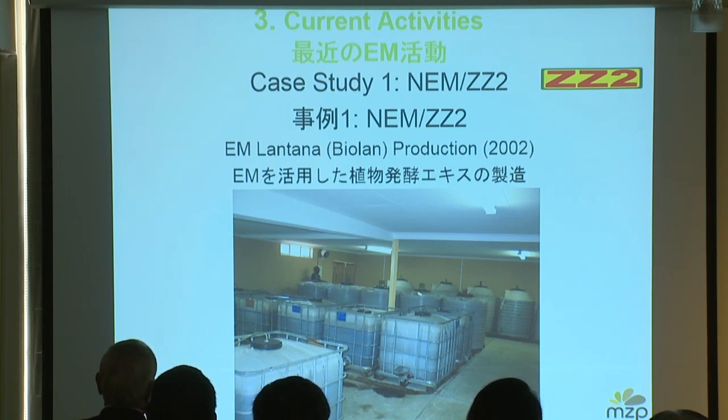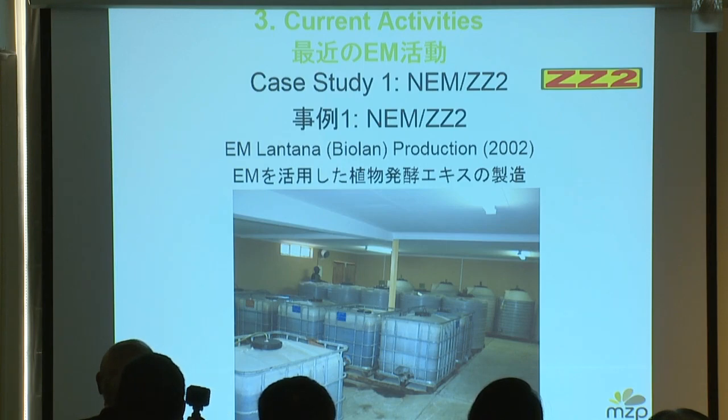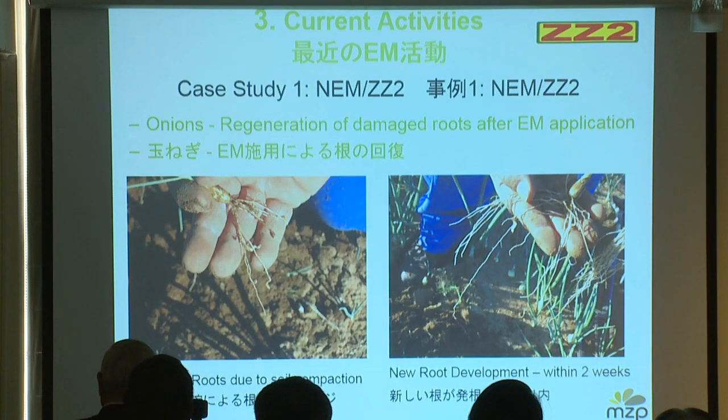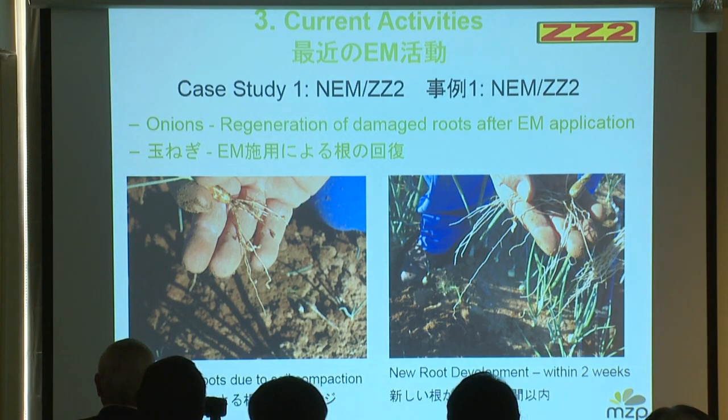We could also demonstrate the negative effect of chemical fertilizing only as a result of that soil compaction, you see the knobs developed at the end of the roots.